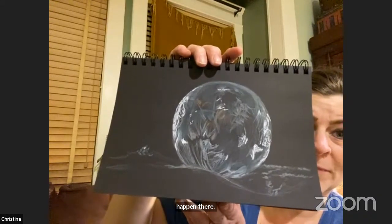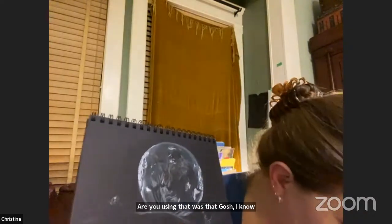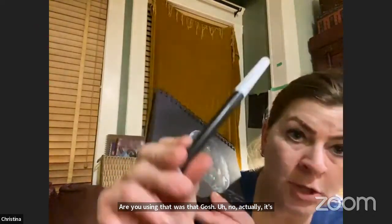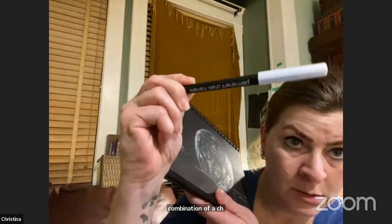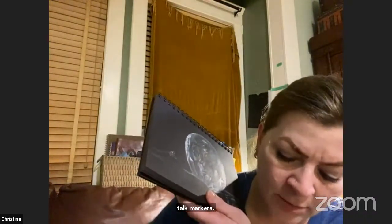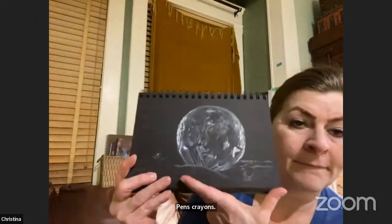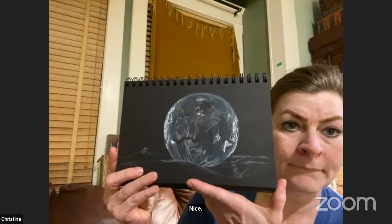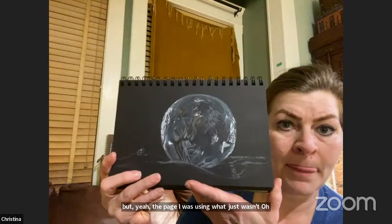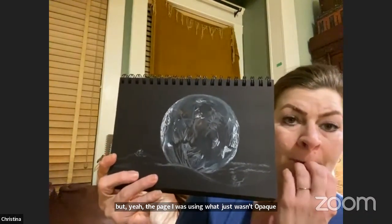What were you using? Was that gouache? No, actually, it's a combination of chalk markers and just straight up pencil crayons. Nice. I bought some black paper as well, and I started that way, but the paint I was using just wasn't opaque enough. I'll need to steal my kids' paint. Yeah. Or get some more toys for yourself.